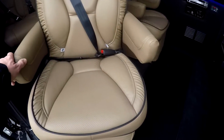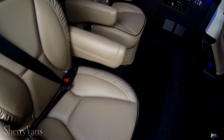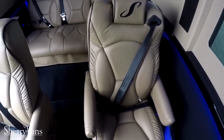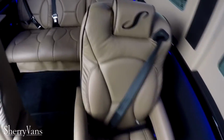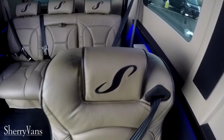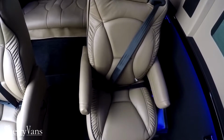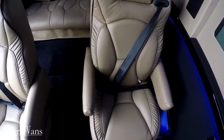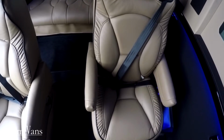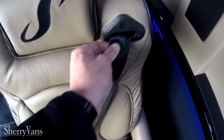All of our ProMaster vans on the inside, the captain chairs are all on a swivel base. This particular interior in this 7-passenger van is a tan leather with a black piping. Now these captain chairs are on a swivel base, but they also feature power recline and will move forward and back. Now with the swivel platform, we had to have a seat belt incorporated right into the seat.